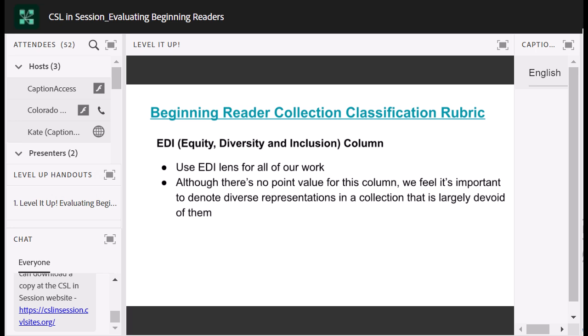I also want to call attention to our EDI, or Equity, Diversity, and Inclusion column. We use an EDI lens for all of our work at DPL, and there's no point value for this column, but we really feel that it's important to call it out to denote diverse representations in a collection that's largely devoid of them, so that we can lift the books up.